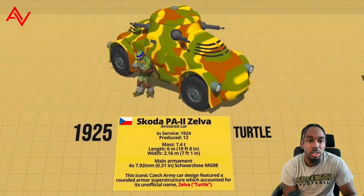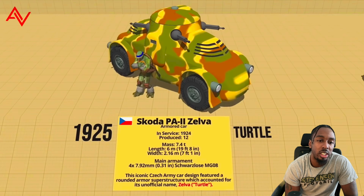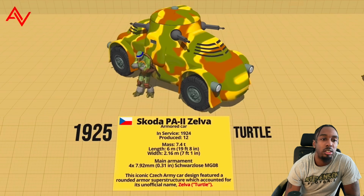1925, you got the Turtle. Skoda PA-II Zelva. 1924, 12 produced. This is a Czech vehicle. The Czech army car design featured a rounded armor superstructure, which accounted for its unofficial name, Zelva, aka Turtle. Okay, 1925, so still before World War II.